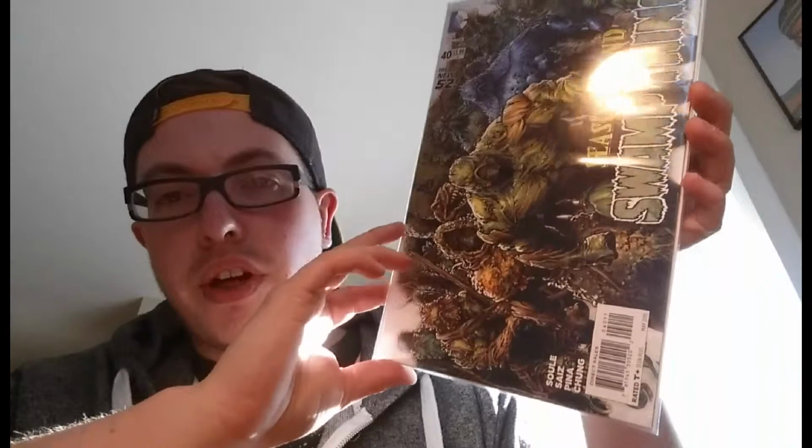Next up is Swamp Thing issue 40. I just wanted the final issue of Swamp Thing, so I ordered it from the shop. I do want to collect this series in singles, so I figured I should at least pick up the last issue. It'll probably be harder to find than the others. Hopefully I can get the others in like $1 bins or $2 bins or something. I'm going to go to Portland Rose City Comic Con in September, so hopefully I can get them there.